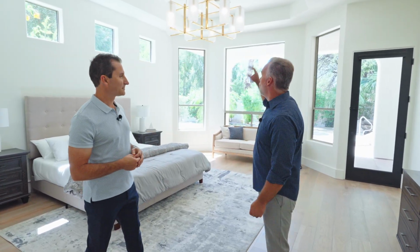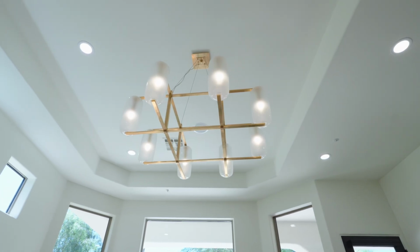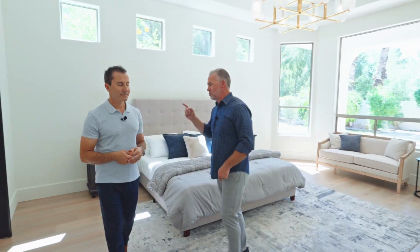So stepping into the primary suite, we didn't do a lot in here. It was already great. I mean, this is 18 by probably 22 feet, so obviously a lot of nice room. Notice the chandelier, the designer knocked it out of the park with the light fixtures throughout this house. But let's show you what we did in the bathroom.